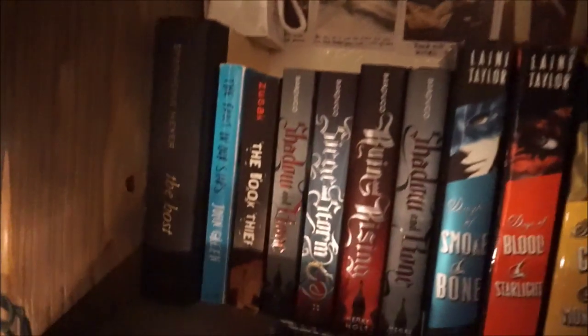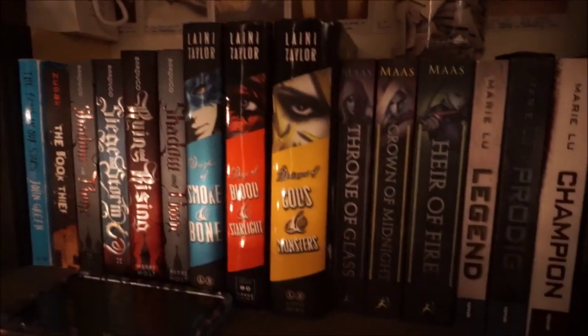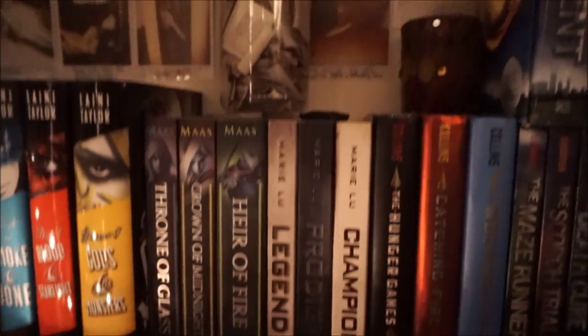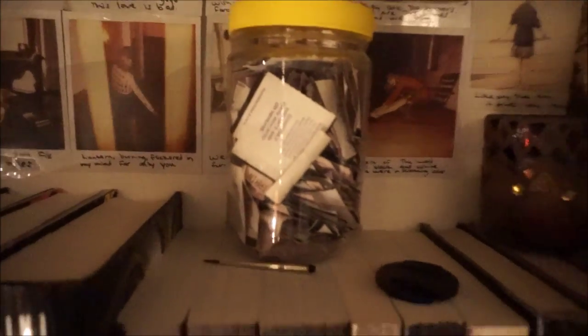That Twix up there is just something I'm going to eat eventually. So as you can see here, we have The Host, Shadow and Bone, a whole bunch of books. That's my mom's phone right there. In this thing we have movie tickets that I've been collecting and a whole bunch of Taylor Swift pictures from her album.